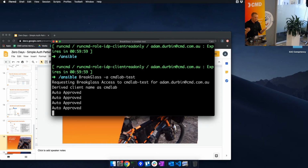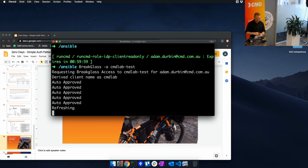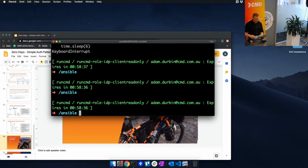That takes 15 seconds. That role we've actually got by default to last 24 hours. Right, so I get a day where I can do something for a customer. Typically, if I'm doing something, I'm working on them for a period of time, and off I go. I'm going to kill that because I'm going to do it in one which requires approval. So same process.